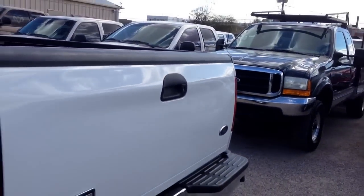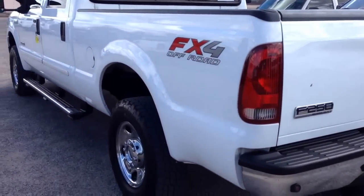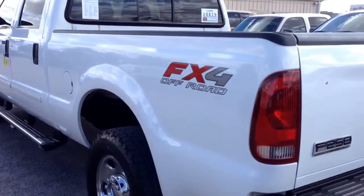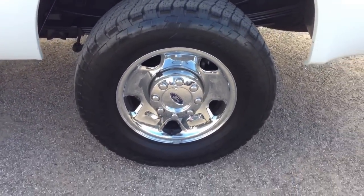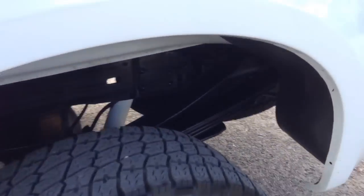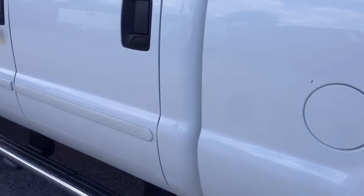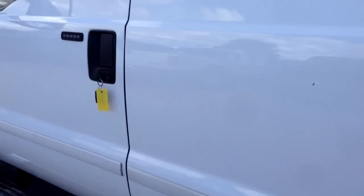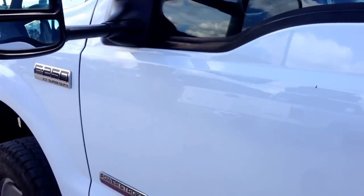Tailgate looks too perfect for towing. I think this was just a daily driver that looks like it should have probably been a Ford Escort instead of a diesel truck, because it doesn't appear to have been used as a truck. So it's very low use, apparently. Boy, I don't see anything else cosmetically on this truck.